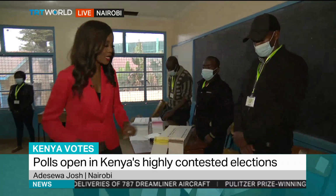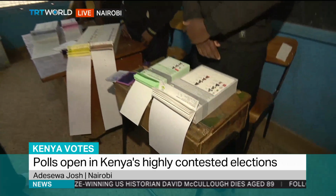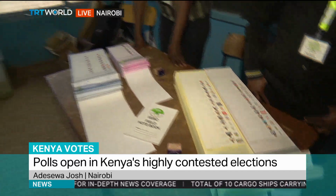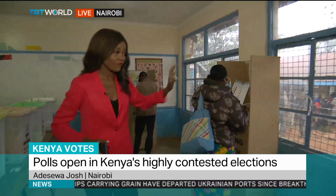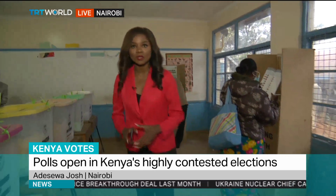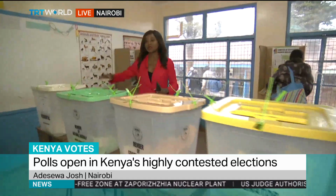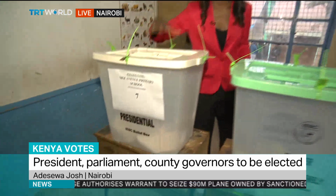And then once that is done, they pick up the stamped ballot papers, 6 of them in total, for the different positions that the candidates are competing for. Once they're done here with the 6 ballot papers, come along with me. This is where it happens. The decision is made right here. Very private. Once they decide on who they're voting for, they sort each of the stamped ballot papers into these ballot boxes for the governor, women member of National Assembly, the senator, the member of county assembly, member of National Assembly, and of course, the one that everybody is dying to know, which is the president.